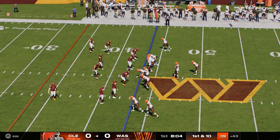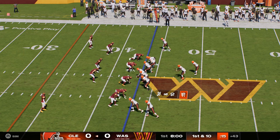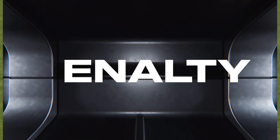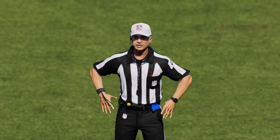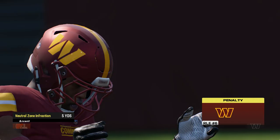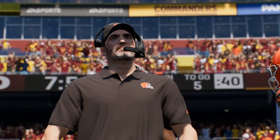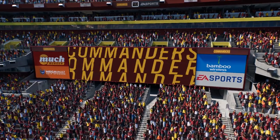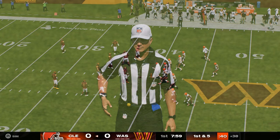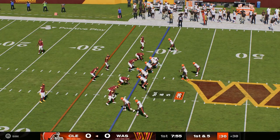Let's see how they attack this first down, Brock, from the 43. Well, looks like the defense got a little too excited there. That's going to be a penalty. Broke the plane before the snap, and that's going to give the offense some free yardage. So they'll only need 5 now after that neutral zone infraction penalty.